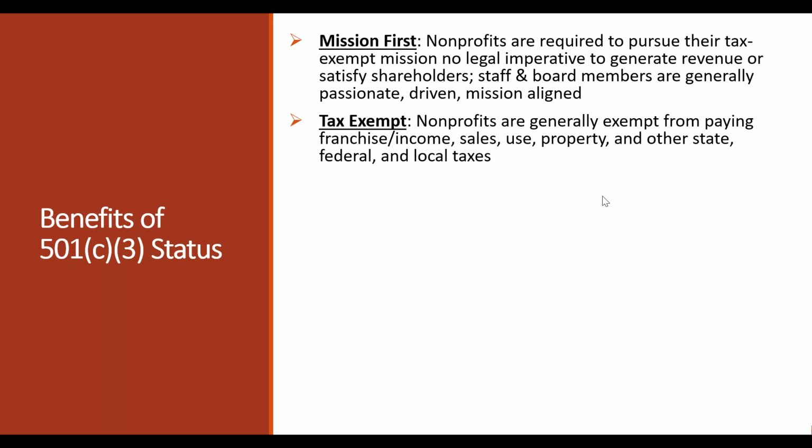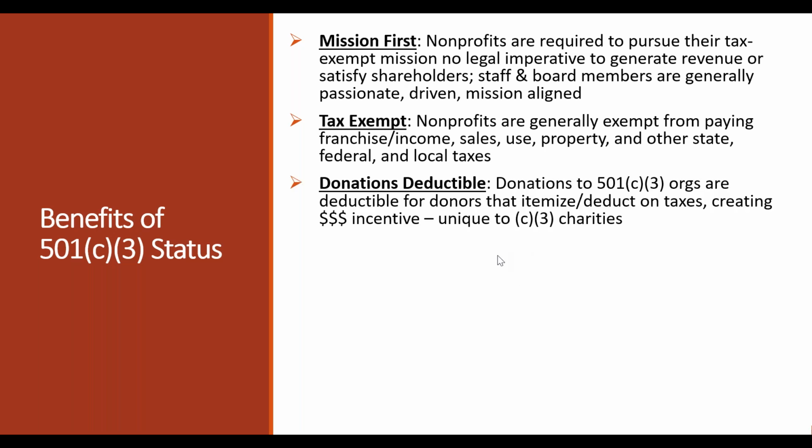The entity itself is tax exempt. So that means that your nonprofit corporation is generally exempt from paying franchise or income tax, sales tax, use tax, property tax, other sorts of taxes. So that's a huge advantage financially over, again, something like an LLC or a for-profit corporation, which does have to pay most of those taxes.